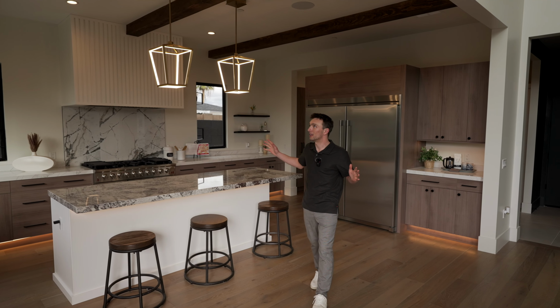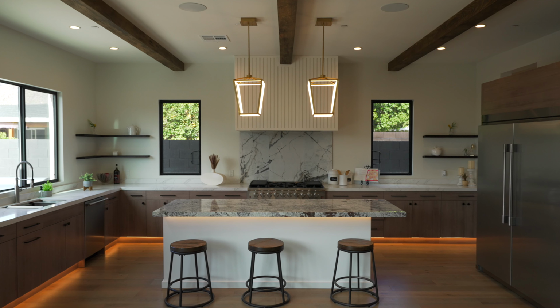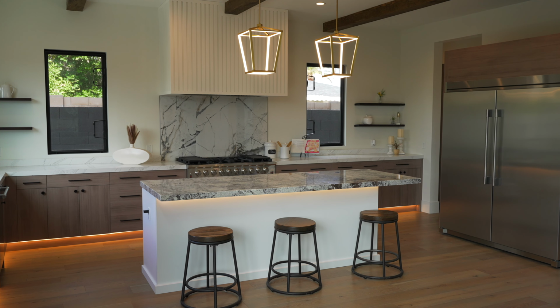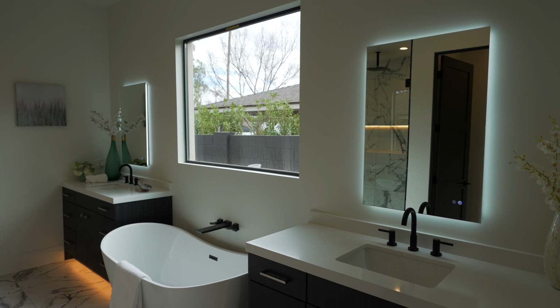But I think I really love the kitchen the most in this house. You have wood beams above, nice big pantry, ambient lighting all the way around. You actually have ambient lighting throughout the entire home. So all on your shelves, in the bathroom, in the shower, it looks awesome.